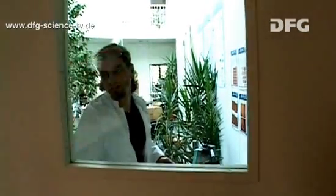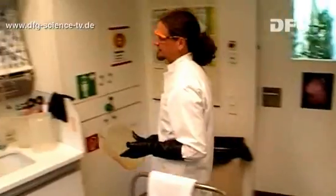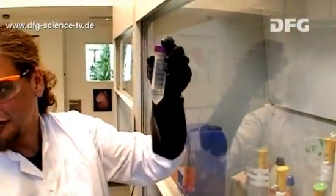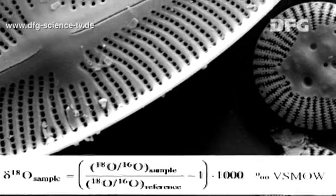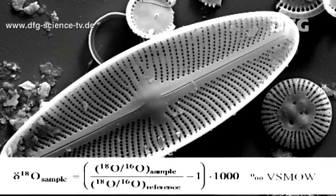Bernhard Chapligin is a doctoral candidate at the Alfred Wegener Institute in Potsdam. The main focus of his investigations is the oxygen isotope analysis of biogenic silica from a unicellular algae, for a good reason. The skeletons of this silica-secreting algae, namely diatoms, preserve the ratio of light to heavy oxygen in their silica-oxygen structure prevalent when they were alive.